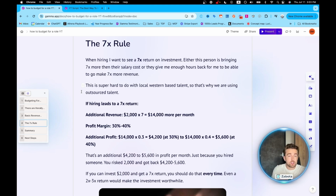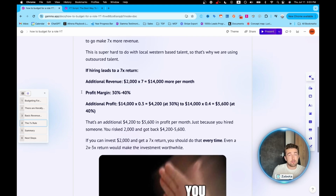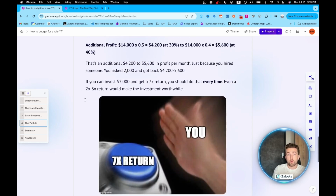You risked $2,000 and got back $4.5K to $5.5K. If you can invest $2,000 and get a 7X return, you should do that every single time. Even a 2 to 3X return would make the investment worthwhile.